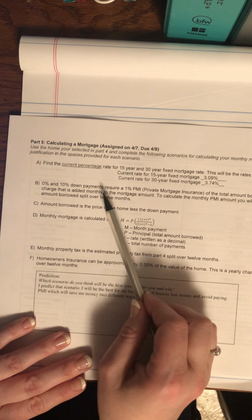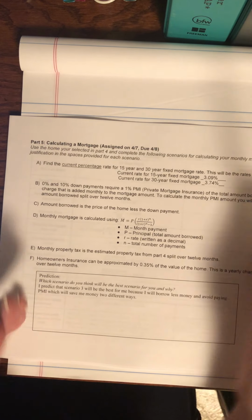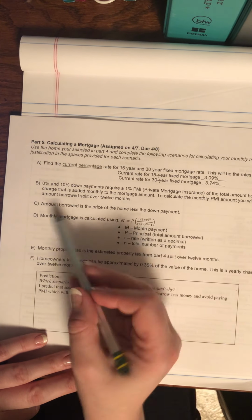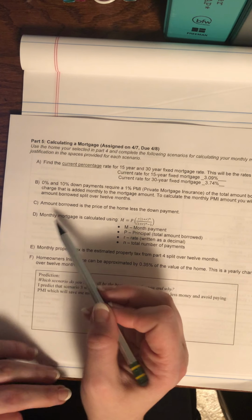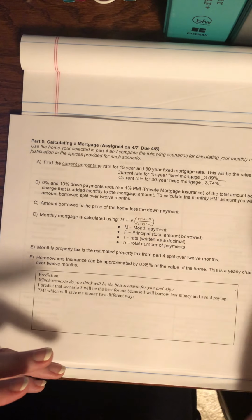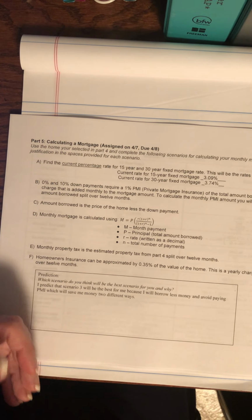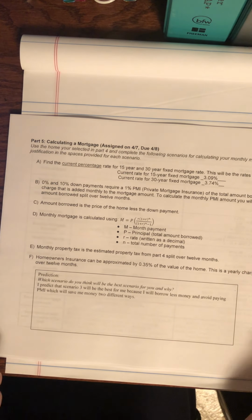So whatever percent you're paying up front, that's what a down payment is. You put the money down on the table as you're buying the house. You basically subtract that down payment from the cost of the home or whatever you agree on to actually buy it. Most people don't just pay what's on the listing. They bargain back and forth. So this is kind of like a bargaining situation.